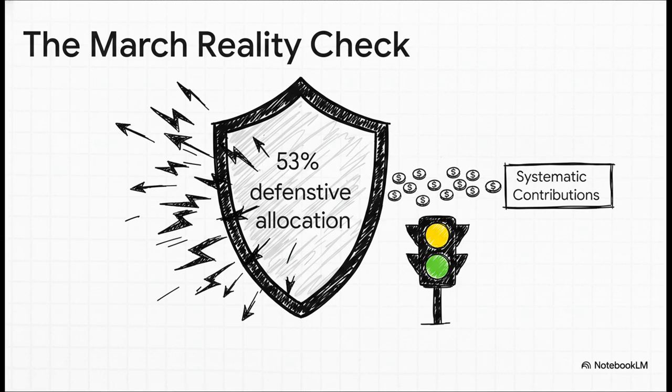So here's the reality check for March. Yeah, with all the increased volatility, the portfolio has pulled back a little bit from its recent highs. That's totally expected. But the system's response is beautifully simple. Stick to the plan. You just continue the systematic contributions. Because that defensive shield from Dooley, it's already in place. And the margin traffic light, still solidly green. The most important thing to do right now is not react emotionally to the headlines, but instead, just trust the system to do its job.